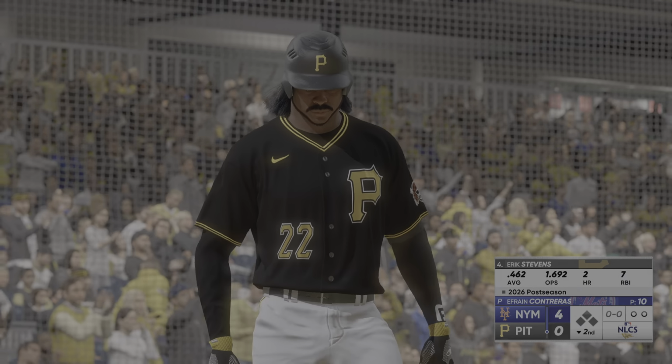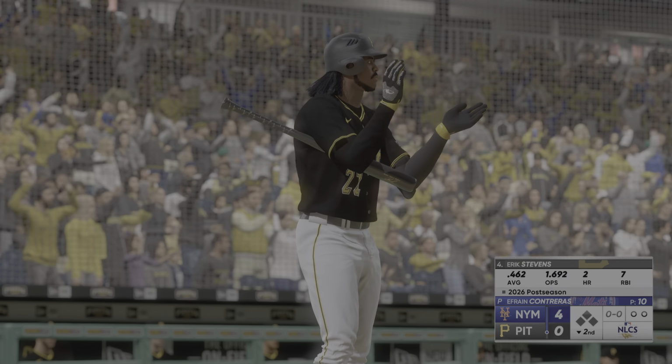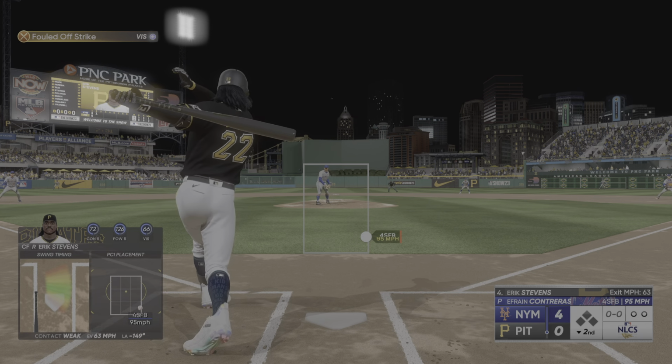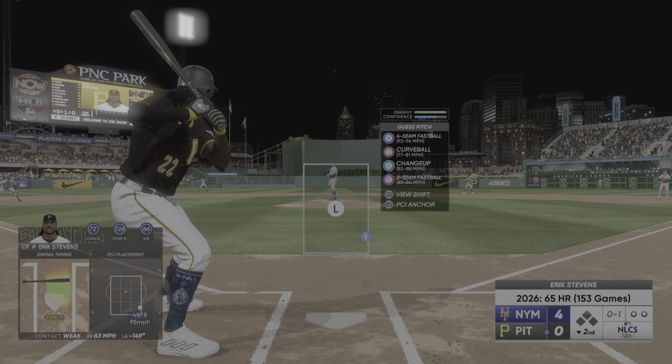Back here in Pittsburgh, we head to the bottom of the second. Now it's the power speed combo, Eric Stevens. So it's game one of the LCS, and they're going to be looking to this guy for more of his success like he had in the division series. Well, this team's got its sights set on the World Series. If they're going to get there, it's going to be because of his performance.